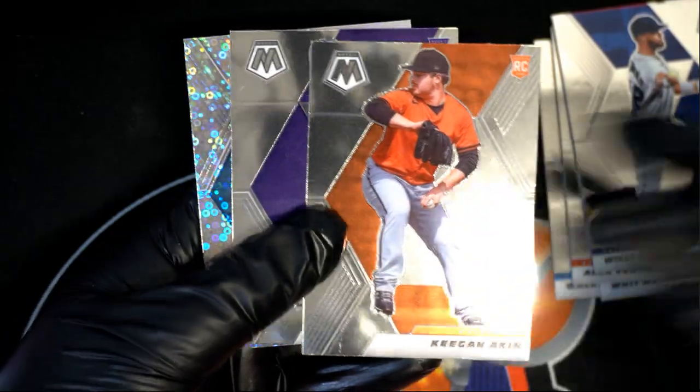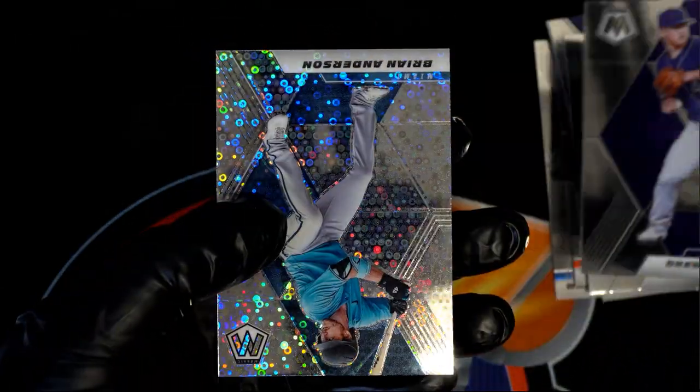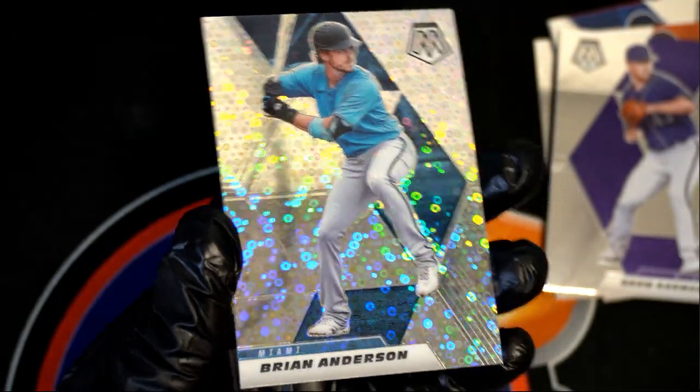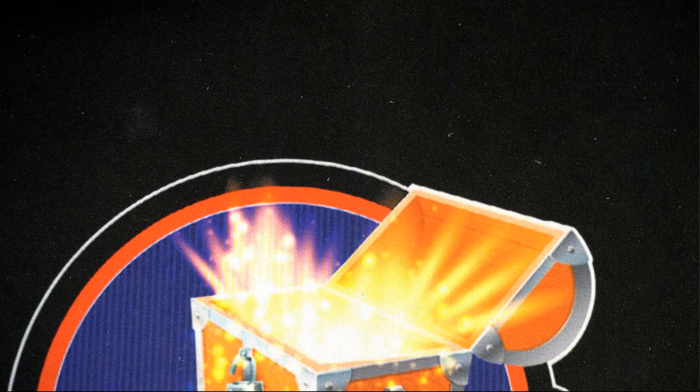Nice Orioles rookie card. Brian Anderson. Some pretty nice ones coming out of there. Congratulations. Steve. Hope.